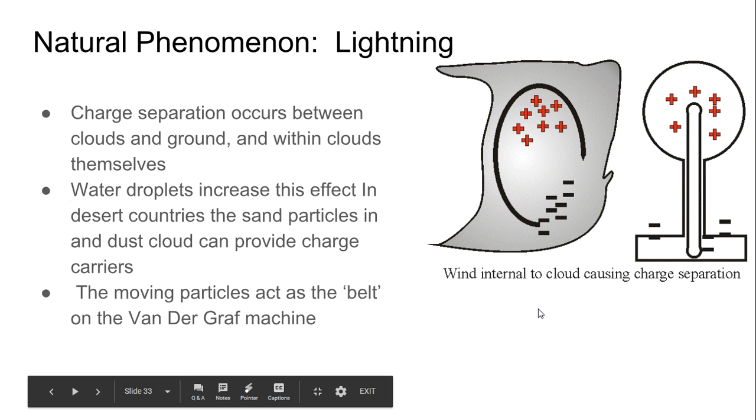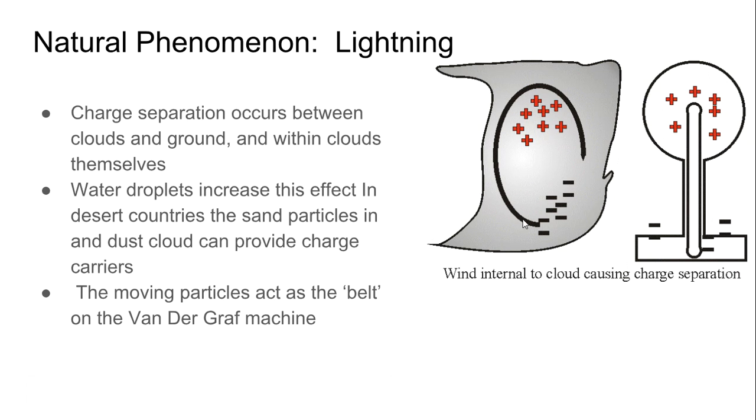A natural phenomenon of this occurs when we get charge separation in a cloud. A giant thundercloud is like the Van de Graaff machine. It may charge separate, making the bottom of the cloud negative and the top positive.